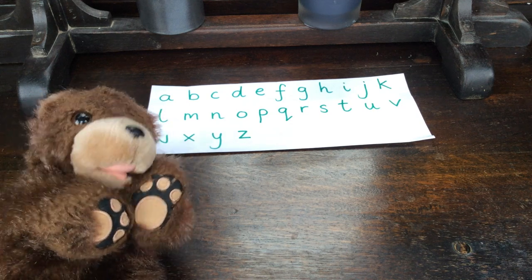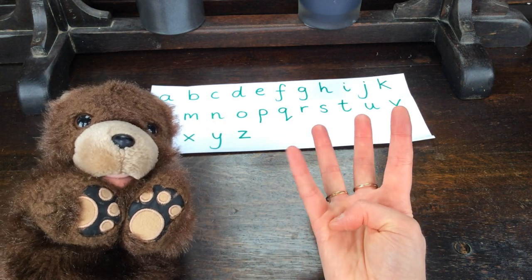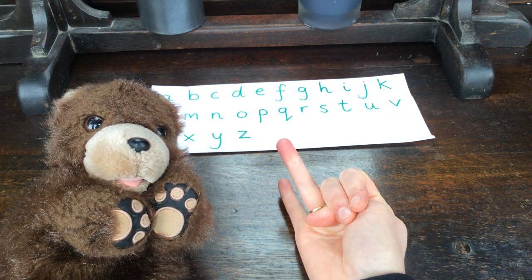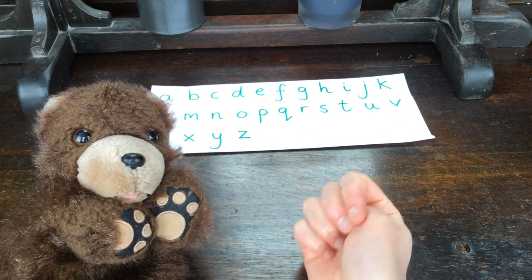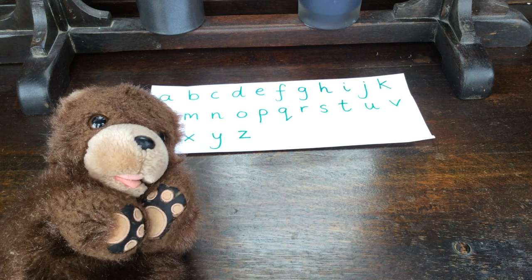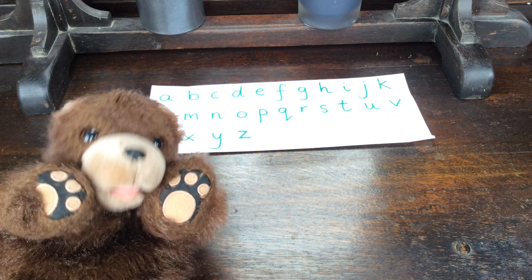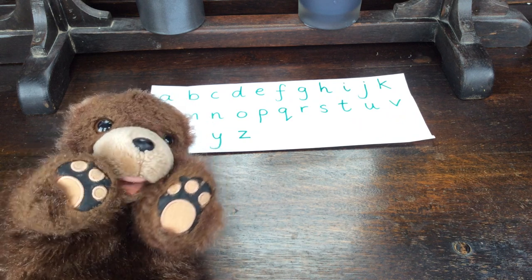Oh, you'll like the next one. The next one is flock. F-l-o-c-k. Flock. Now, the word flock can be used to describe a group of either sheep, a flock of sheep, or of your favourite birds. So you might say there's a flock of birds flying overhead, which means there's more than one bird flying over us at the moment. Flock.